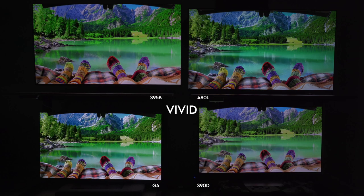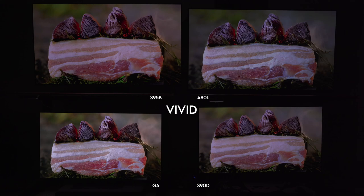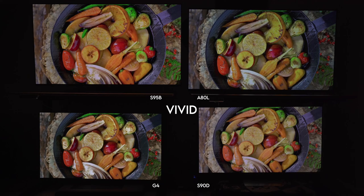The G4 just takes the gloves off and gives you every processing feature that they have available and throws color to the moon. Yeah, at times it can look pastel-y.